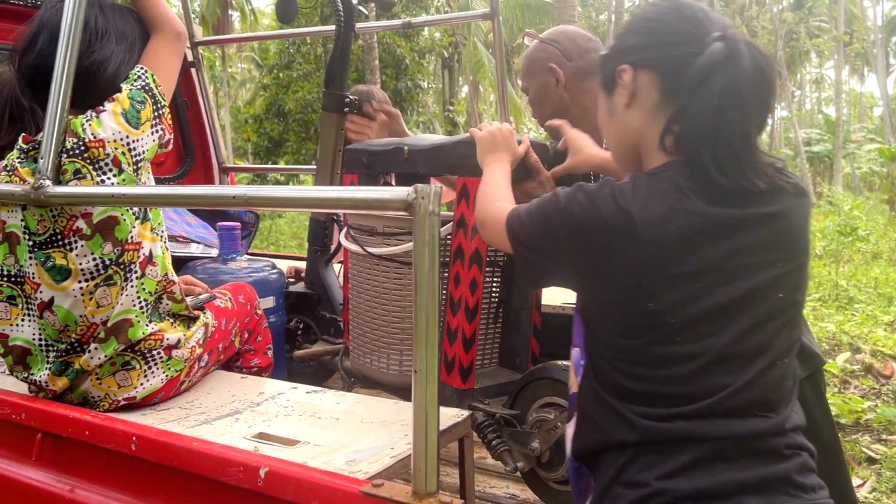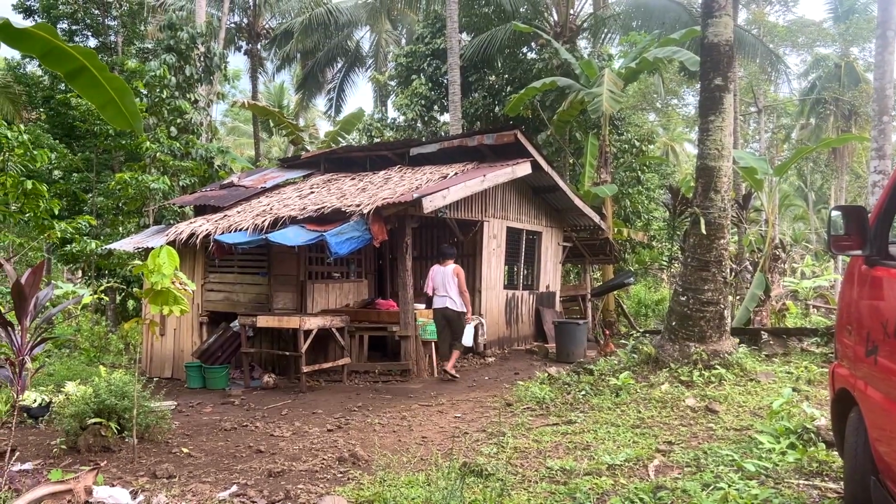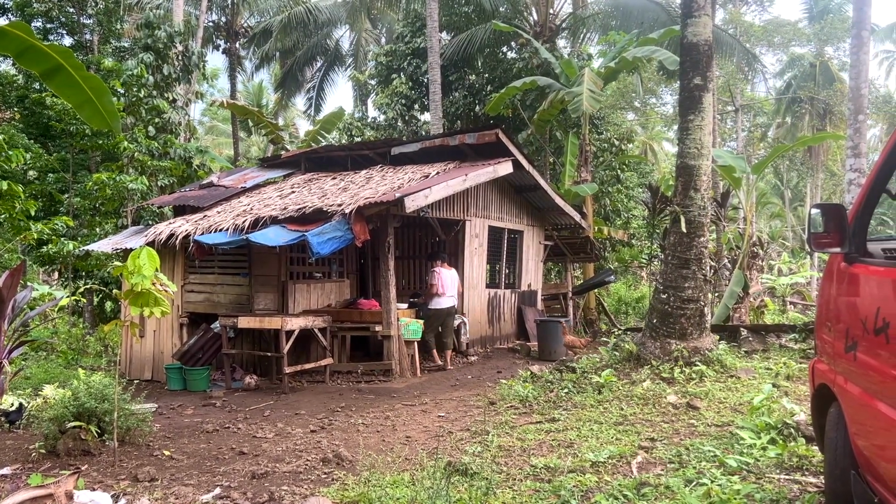Ooh, so we're heading home. That's the house of my auntie where we slept last night. Good morning, guys. So right now I am here at the site again, the farmhouse. And look at these. That's progress.